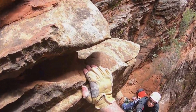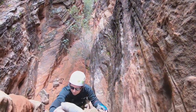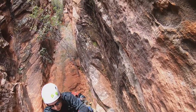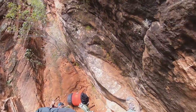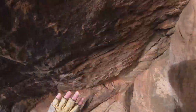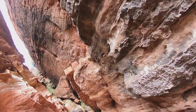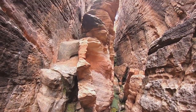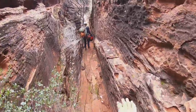Two, three. Just kind of press ourselves out on this stuff. The rock's really grippy, so that's good. Yeah. Yep. Yep, I'm good, thank you. Nice. Oh, we could have done this too. Yeah, could have. Two options. Nice little slot.